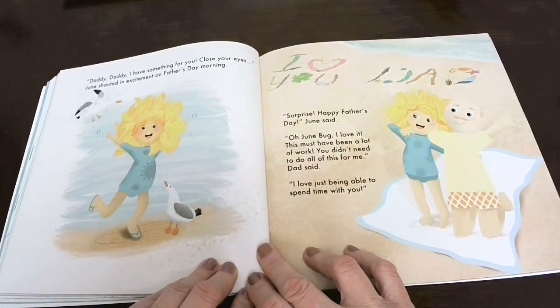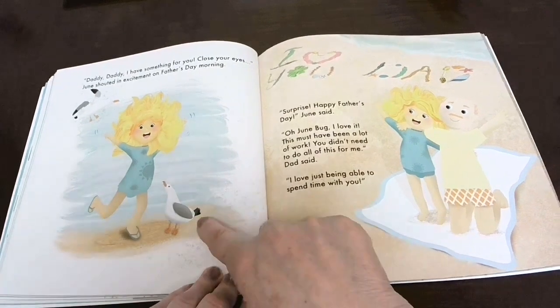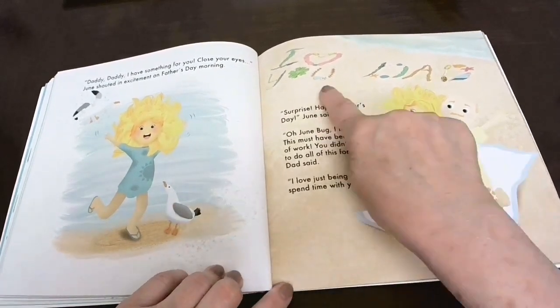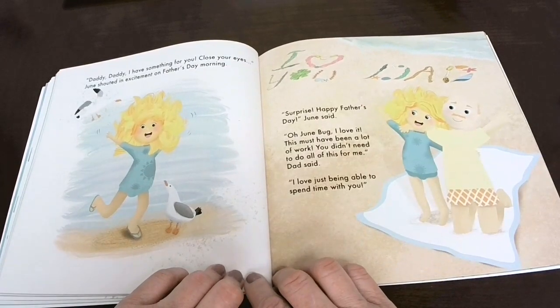"Daddy, Daddy, I have something for you. Close your eyes," June shouted in excitement on Father's Day morning. She's so happy. There's her sign she made. "Surprise! Happy Father's Day," June said.